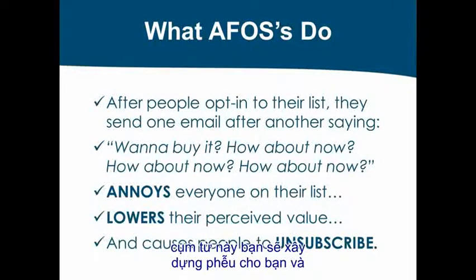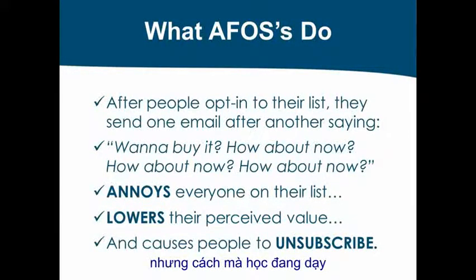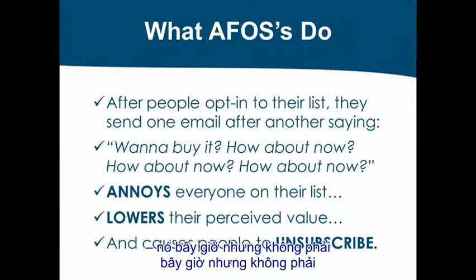So you've probably heard this phrase, you know, build your funnel. You do have to build a funnel, but the way that they're teaching it is usually wrong. Okay, I'm talking about these internet marketing so-called gurus. So here's what an AFOS would do. After people opt into their list, they send one email after another saying, hey, you want to buy it? Want to buy it? How about now? How about now?